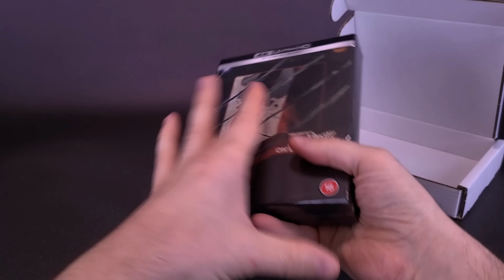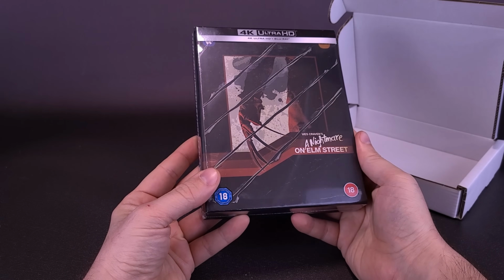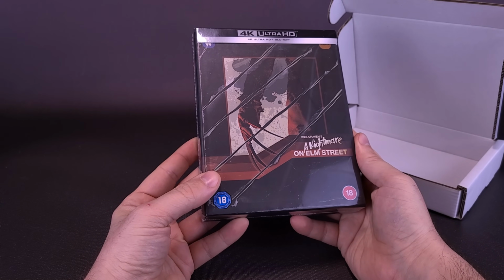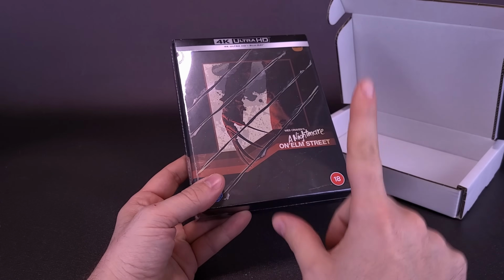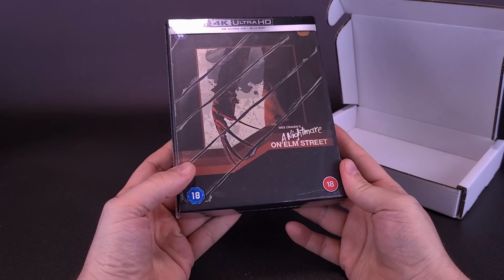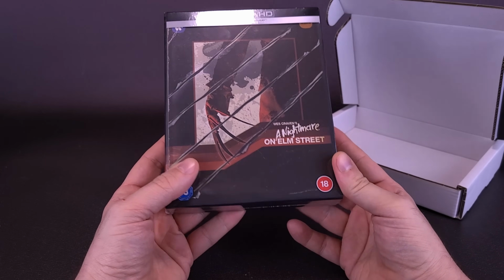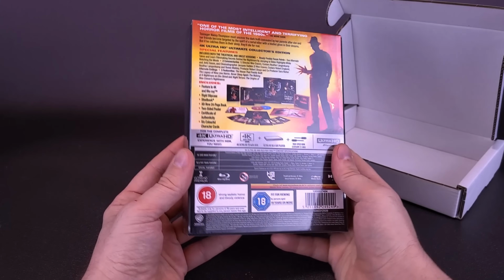Now, it's quite hefty. Again, you don't have to go the route of getting this if you want to get your Nightmare on Elm Street 4K fix. This is the 4K Ultra HD and Blu-ray combo. I believe the Blu-ray is region-free, too. This is an international release, but again, I think the Blu-ray does play fine. It also has, of course, the 4K format. But it comes with some cool stuff packed in this.